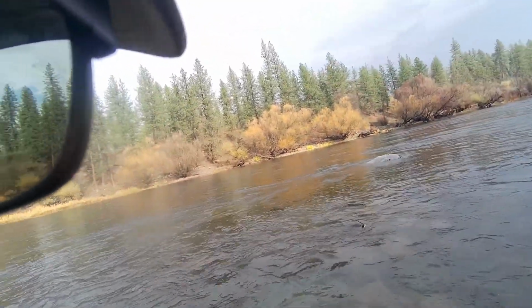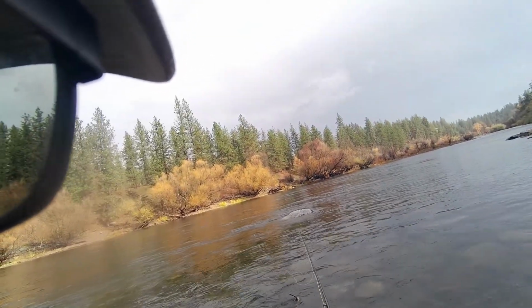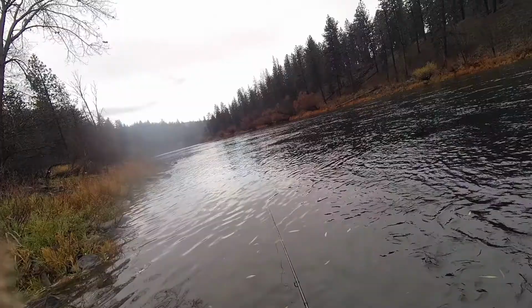Rockfish. Or whatever, stickfish. Alright, there we go. That's where we want to be, right there.